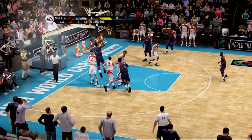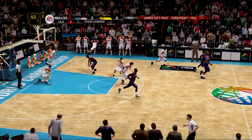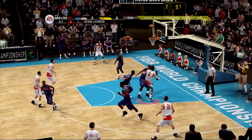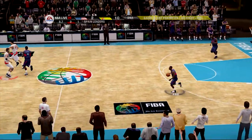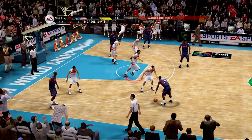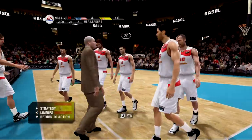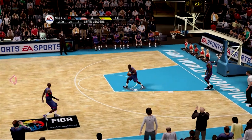Nice pass. James able to extend. Yes! Gasol again, and the bucket. Two seconds remaining in the quarter. And Chris Paul with the bucket. The first quarter is in the books. The Spaniards lead by six.